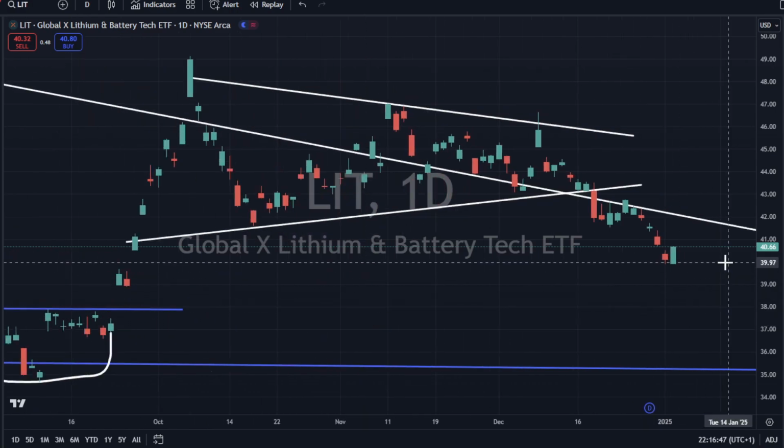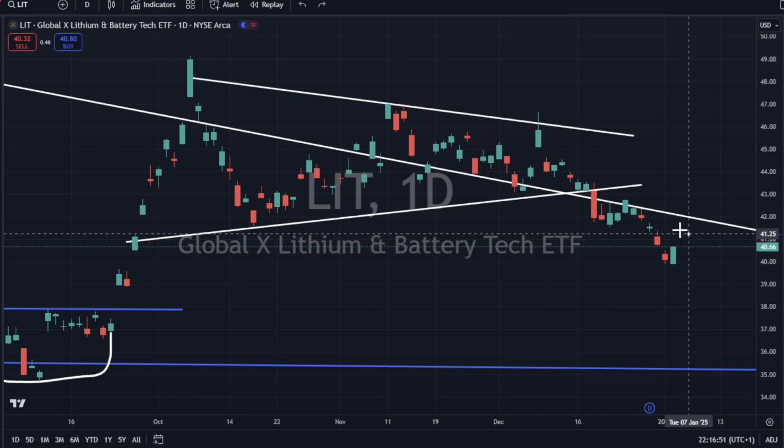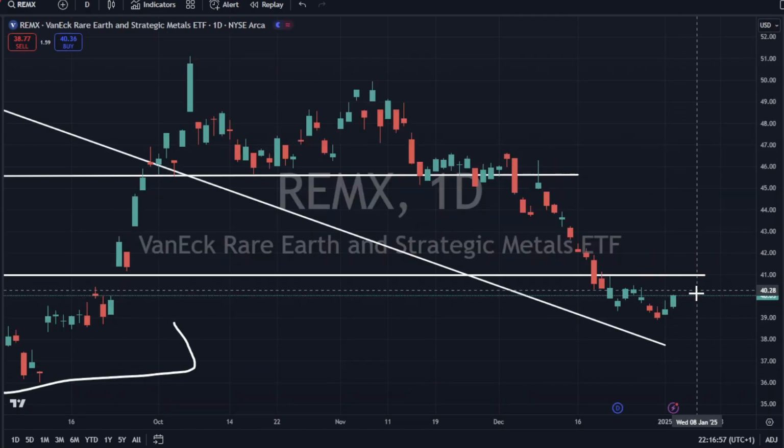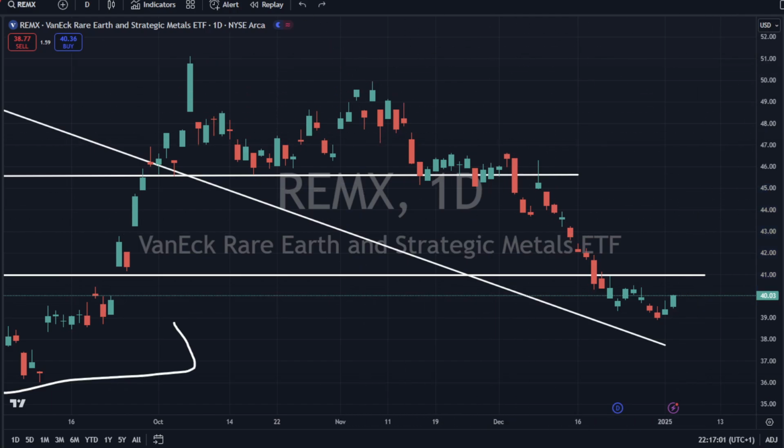Lithium, big bullish engulfing, looks good to go higher. Definitely something that this would be a good entry point. Stuff where you get these big bullish engulfings. REMX looking like it's trying to turn the corner. We'll see if we get some follow through here, but that also looks good.